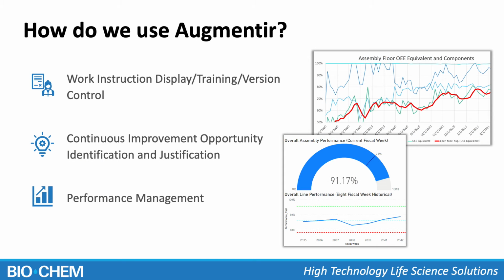So how do we use Augmentir, right? As a platform, it has a ton of options and capabilities that Russ highlighted, and even more that we just simply don't have time to discuss. But the three main areas where we use Augmentir here at Bio-Chem Fluidics are in the work instruction, training, display, version control process of our documents.